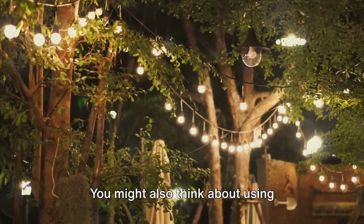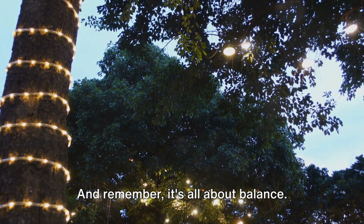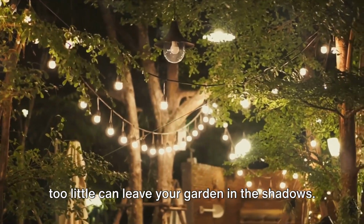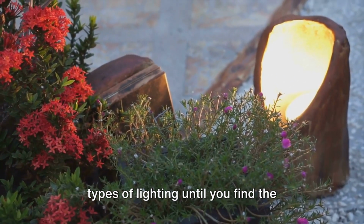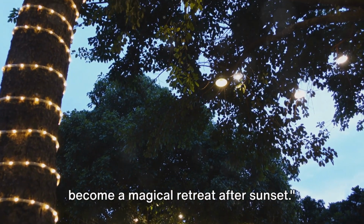You might also think about using spotlights to highlight the texture and color of your trees, creating dramatic shadows that dance in the night. And remember, it's all about balance. Too much light can be overwhelming, while too little can leave your garden in the shadows. Experiment with different levels and types of lighting until you find the perfect combination for your garden. With the right lighting, your garden can become a magical retreat after sunset.